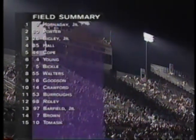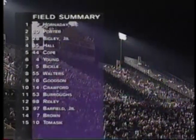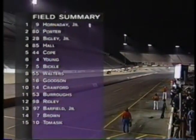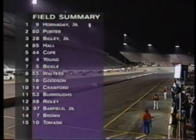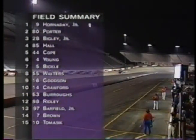Here's our top 15 with 59 laps remaining. Ron Hornaday, young man from California, coming east to steal the big bucks from these off-road drivers. How about Toby Porter trying to hold up some courage there for the 20-year-old. Billy Bigley Jr., he's been coming in a hurry. Shane Hall, got a future in Winston Cup. In a near future, of course. Mike Cope, last year's series champion. That's a top 5 right there. And Cope trying to hold off Ron Young. And Rich Bickle, hey, good deeds do get rewarded.